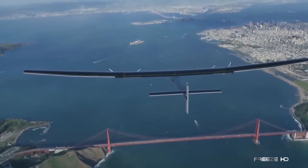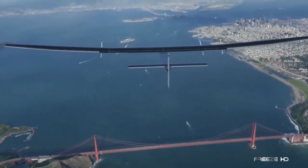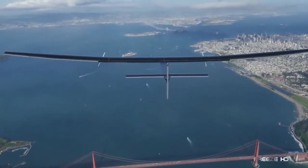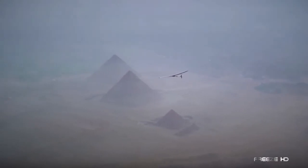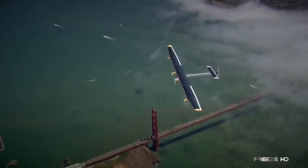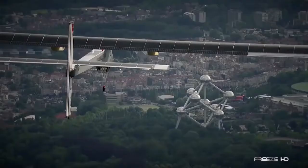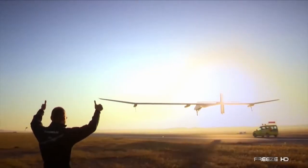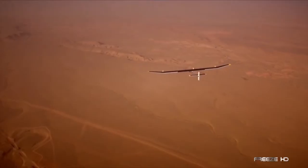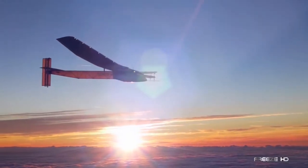The journey consisted of 17 separate flights to various cities along the way, flying over such iconic landmarks as the Golden Gate Bridge in San Francisco, the Statue of Liberty in New York, and the Pyramids of Giza. Solar Impulse's enormous 72-meter wingspan, weight of only 2.3 tons, and power from 17,248 solar panels kept this iconic world traveler in the air for great distances. Still making occasional flights, the Solar Impulse continues to inspire hope for a greener future all over the world.